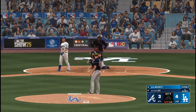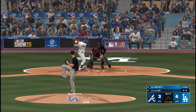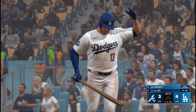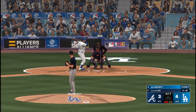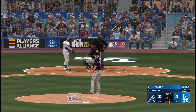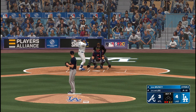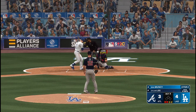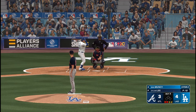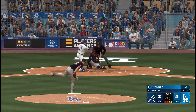And the first pitch misses for ball one. 1-0. That one missing inside. Next offering is in for a strike. That fastball, even though it's up, that's the velocity you want to go after. Low 90s, a lot better than trying to hit the high 90s. Good eye in that spot.